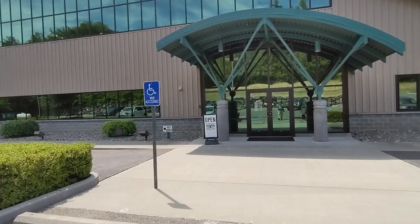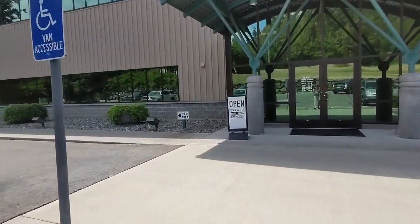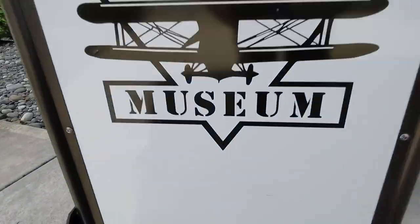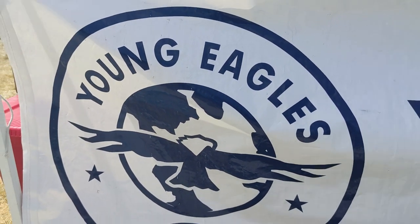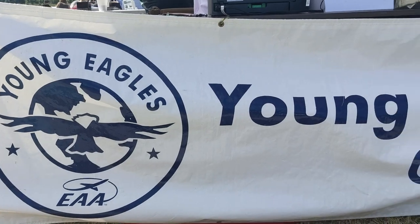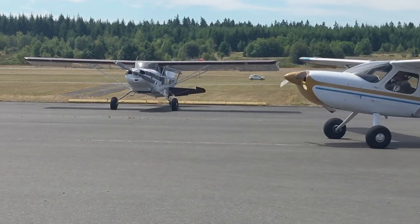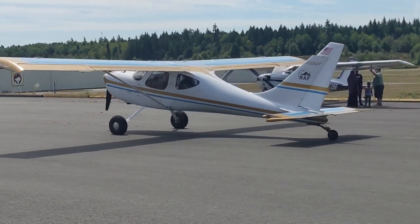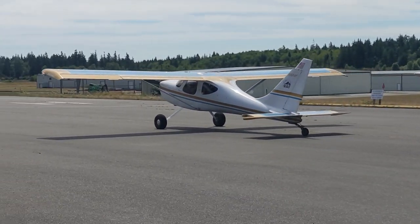All right, so we have arrived here in Port Townsend at the Aero Museum, just down the ways from the Goose. And it's pretty quiet in here because all the activity is going on outside. They're having a Young Eagles event where they take kids on their very first flights free of charge. This is all due in part to the generous donation of pilots with their aircraft and their time.